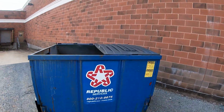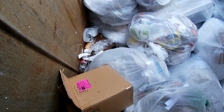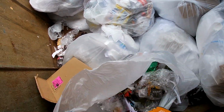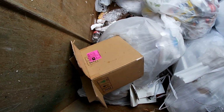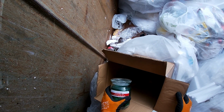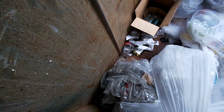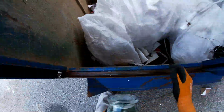Michael's dumpster. What you got? Let's see. Anything back there? No. Ooh, what's in this bag? It looks like a bunch of garbage. What's in the box? Ooh, candle. Awesome. Take that. What else is in here? Not looking too promising.